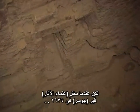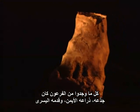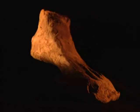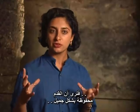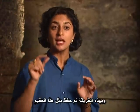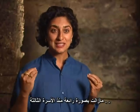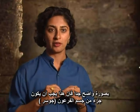But when archaeologists entered Djoser's tomb in 1934, all they found of the pharaoh were his torso, right arm, and left foot. If you look at the mummy, or the bits rather that are preserved, you can see the foot is beautifully preserved. It consists of linen bandages wrapped around the foot, and these are done in such great detail that you can see the toenails and indeed all the tendons of the foot. Now, this is very typical of Third Dynasty mummification, so clearly this must be a portion of the body of the pharaoh Djoser.